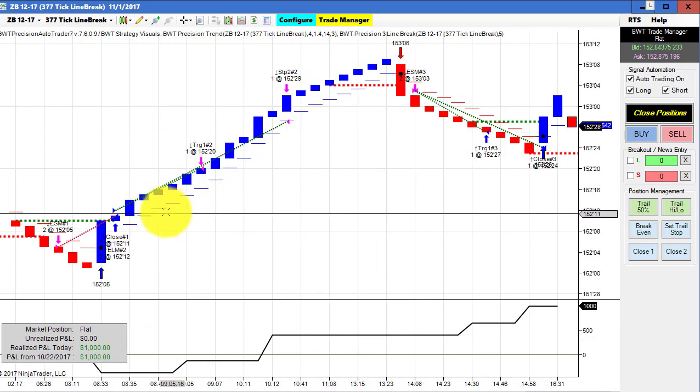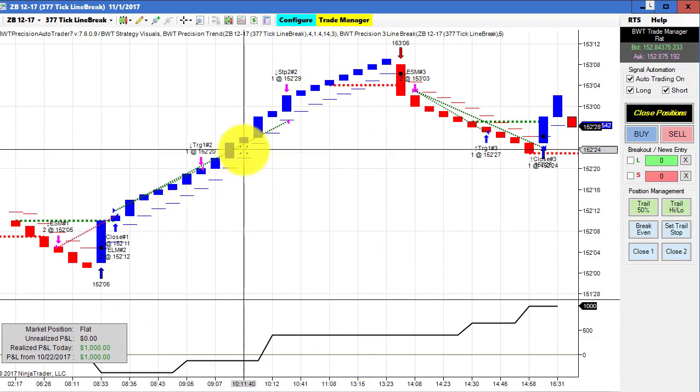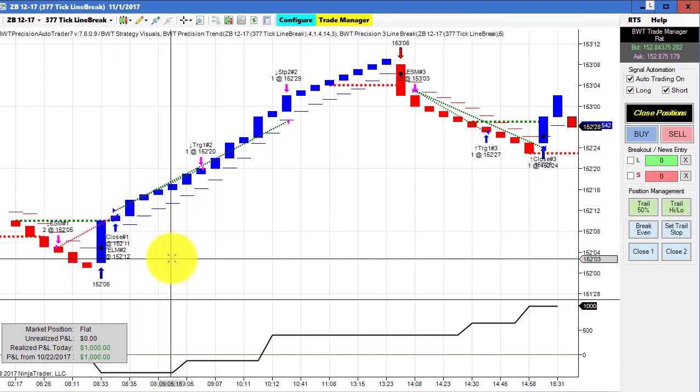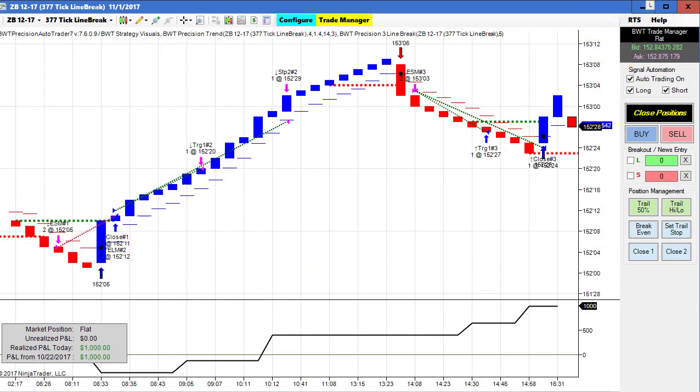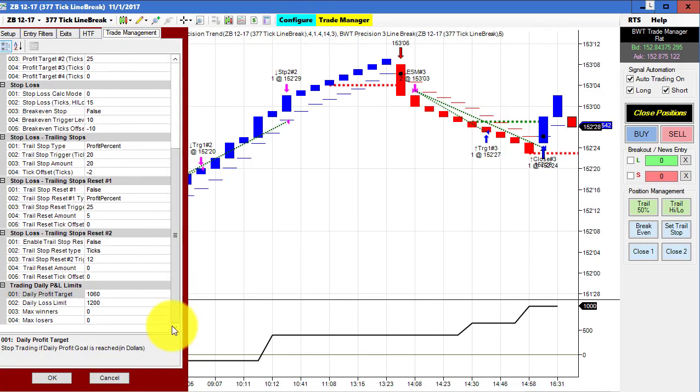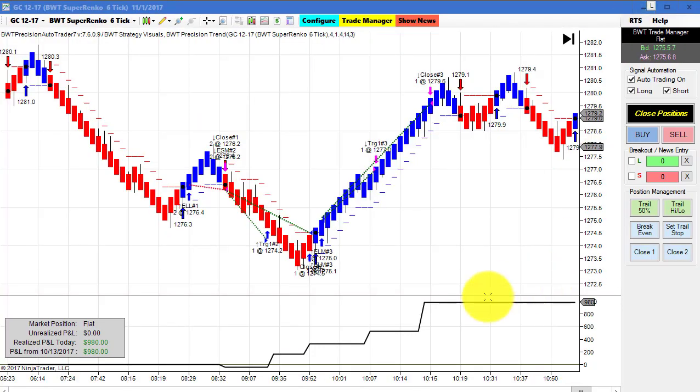And again, the BWT trend indicator overlaid on a line break chart looks pretty good as far as signals here, and the trade placement here doesn't get much better than this. So $1,000, this probably hit its goal right on the mark. Well, just shy, 1,060. So I think I put it like that just to even it up, to make up for the tick slippage.